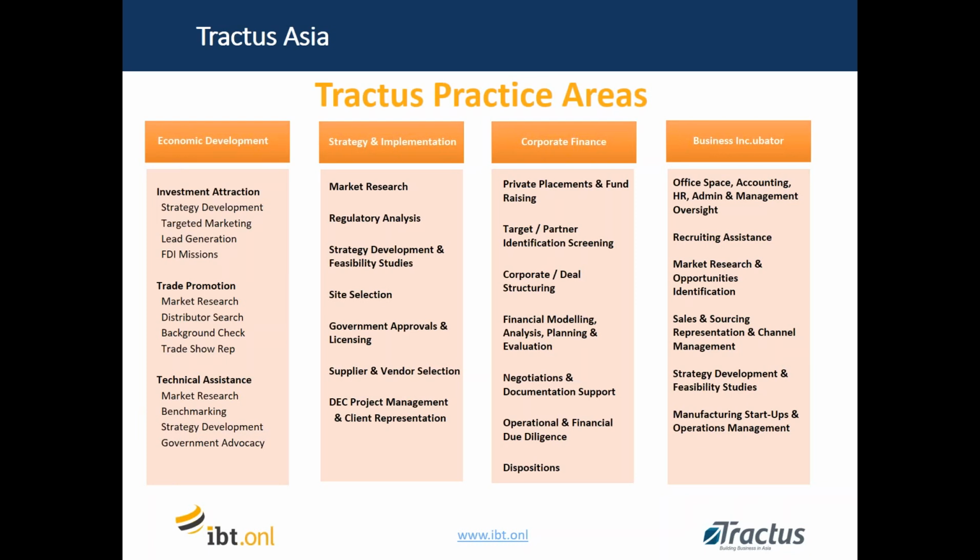The cross-practice skills overlap create a unique competitive advantage. The economic development practice leverages skills and experience gained from the strategic consulting, business incubator, and corporate finance practices. These synergies thereby benefit our clients and increase our efficiency.